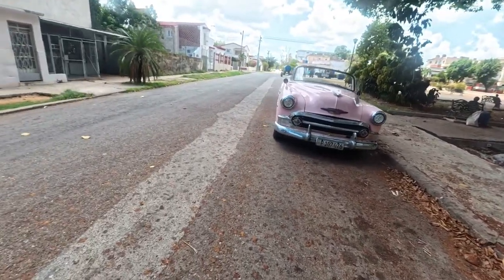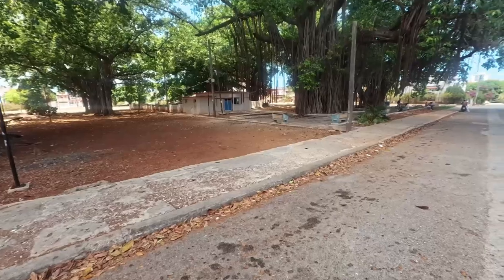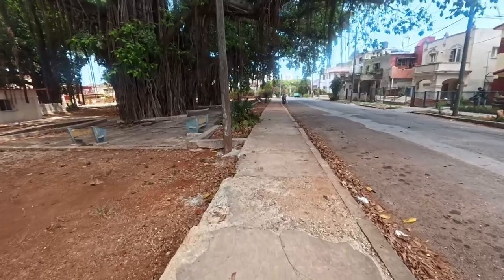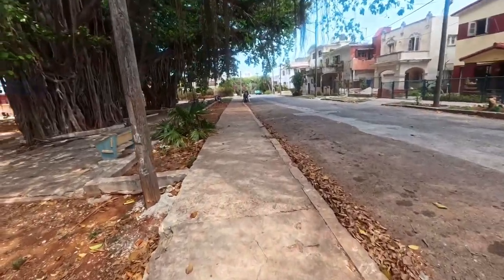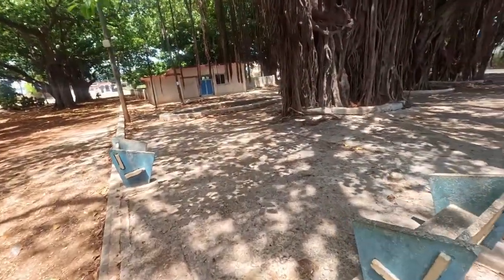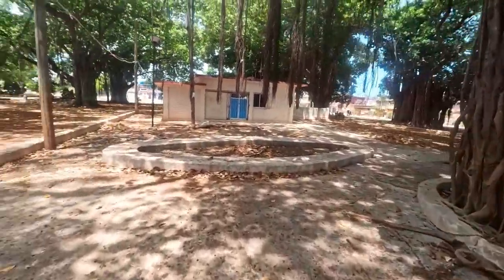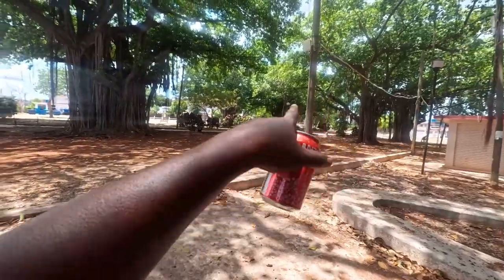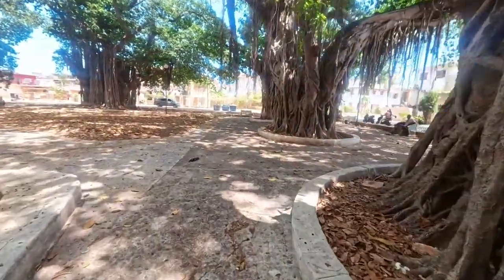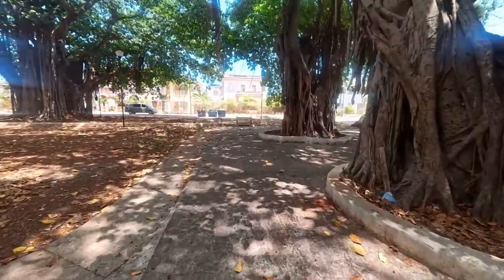This is a classic. Walk through the park. What I like about this park is a lot of cool shades. Wow. This is crazy, my friend. So all these places here, there's benches. People used to sit over here, all the way to the back. I even have pictures of me being in this park. But that's another story.